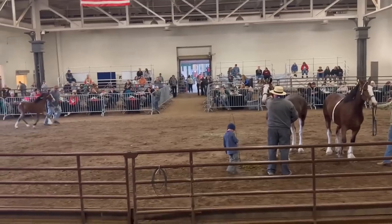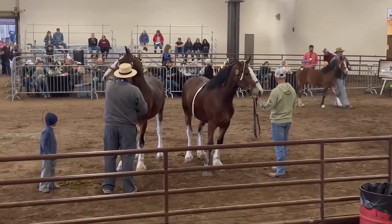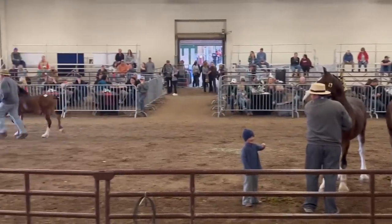But that's a baby, right? Yeah, that's a baby, lot number 83. And these other two are full grown? No, that's as big as they get. They're pretty. They get really, really pretty.